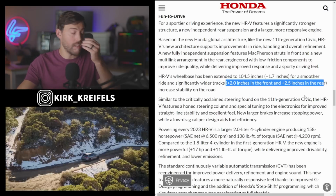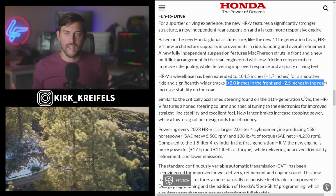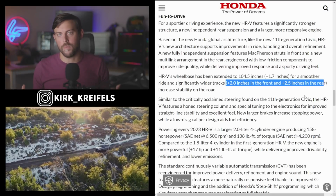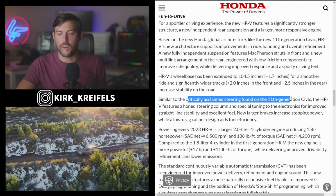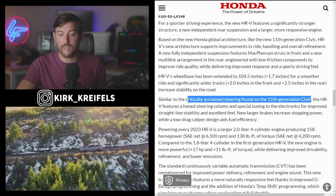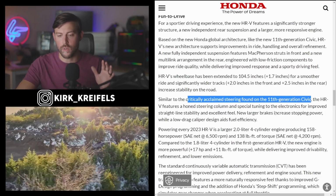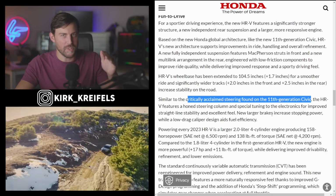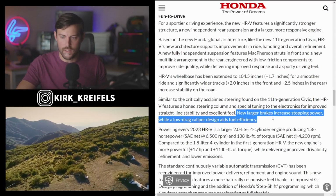And most importantly, since the vehicle is bigger, wider, longer, etc., rear cabin space and legroom is going to be much better compared to the outgoing model. And they're saying that the steering is going to be very similar to the 11th generation Civic. I love how that car feels when you put it through the turns. So it's going to be like a hopped up Civic on stilts, which is okay. It's also getting new larger brakes, which will increase the stopping power.